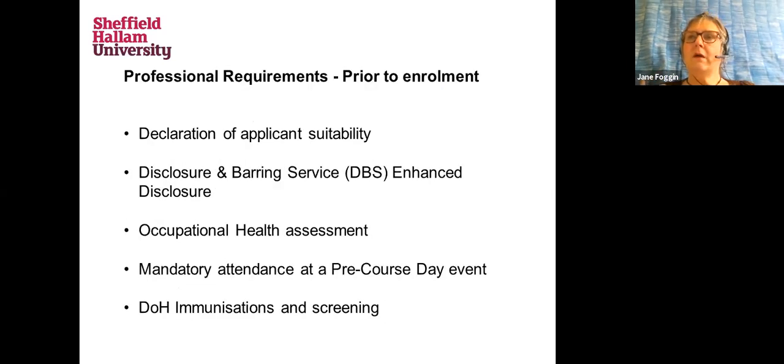Alongside talking about academic requirements and the personal statement, I also just want to make you aware that there are ongoing professional requirements to study in social work, because it's a registered profession and because we don't just answer to university standards, but we also answer to professional body standards. So you do need to fill in various declarations about applicant suitability. That's a way of telling us whether you've yourself had involvement with social services at all. The Disclosure and Barring Service, for which we need an enhanced disclosure, and we help you do those things. You aren't expected to do these things yourself.